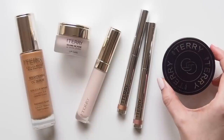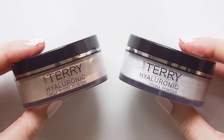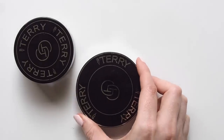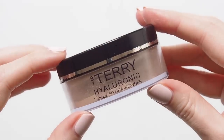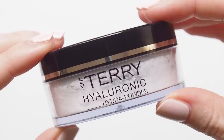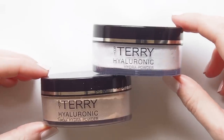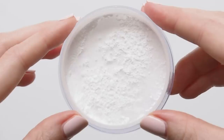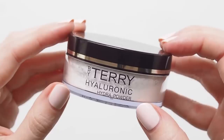Regular viewers know how much I love a dewy, glowy complexion, and my normal to dry skin doesn't need much powder, but one of the only formulas I use is By Terry's Hyaluronic Hydra Powder Family. I'm very fussy with powders. I only use powder that doesn't look like powder, and this is completely undetectable and silky on the skin. Microfine hyaluronic acid in the formula means this takes away shine and softly blurs the skin but doesn't dull your overall glow. The original version is the translucent powder.